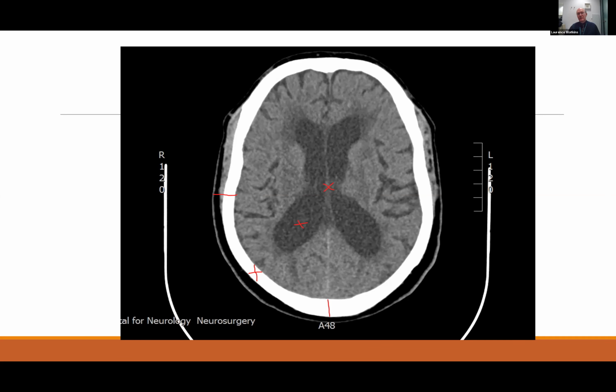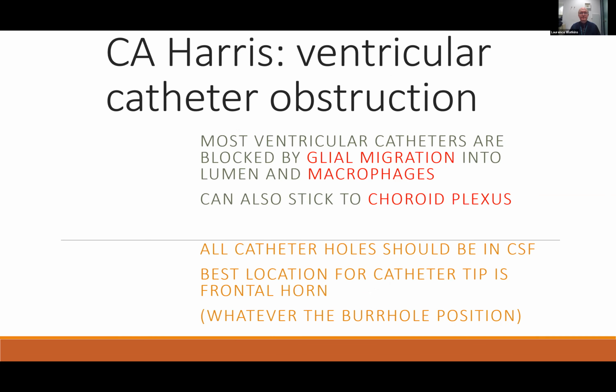As we mentioned, there are studies showing that if you aim for within 1 centimeter of the foramen of Monro, it seems to have the lowest complication rate. And so that is a technique of doing it. Obviously, if there's any distortion of the anatomy, or if the ventricles are small, you should use image guidance technology to place the catheter. But that is a way of targeting it freehand.